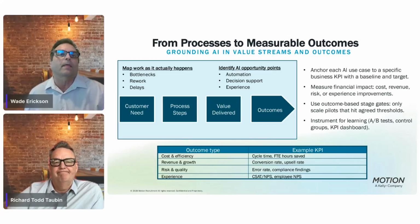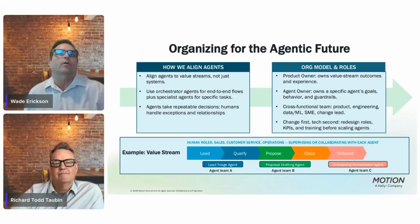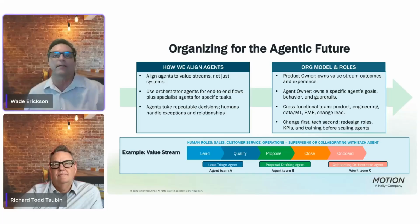So also what we want to do is organize for agentic features. So how do we align around our agents, right? Again, agents fit within a value stream. Here's an example, which is a sales process. Oftentimes, a lot of folks know, you're identifying leads and you're qualifying leads. And then once you have a project that you can align with, then maybe you build some proposals, go back and forth and iterate on those until you finally get alignment and you can close them.